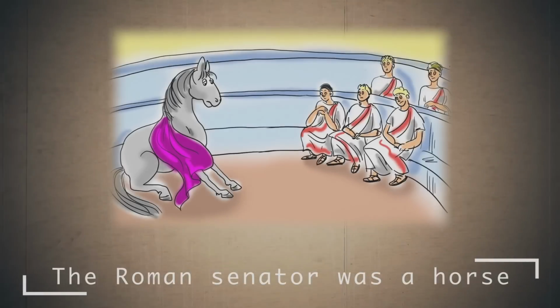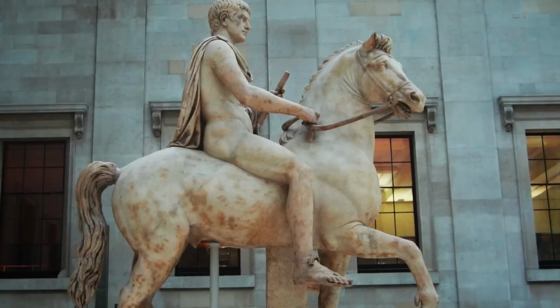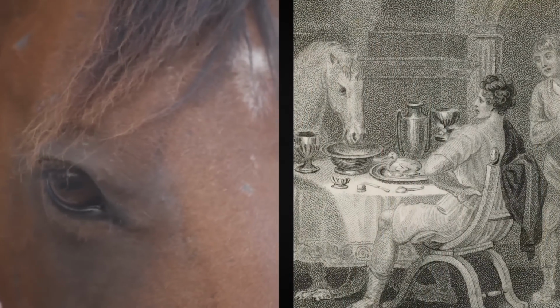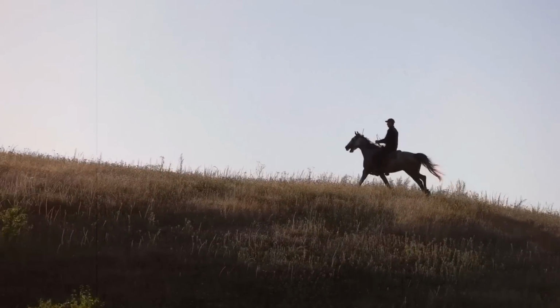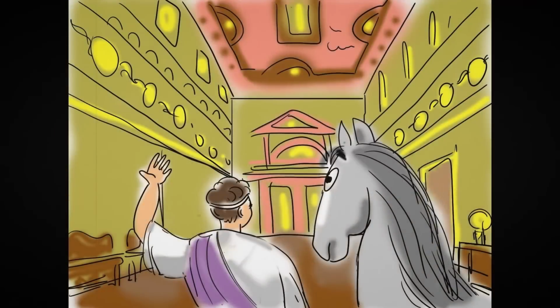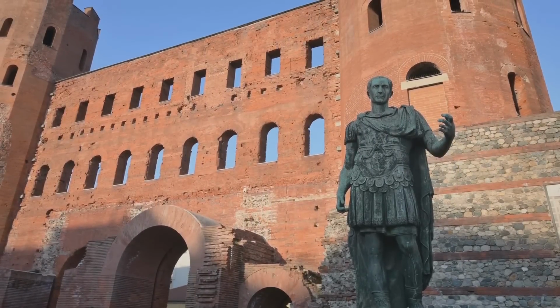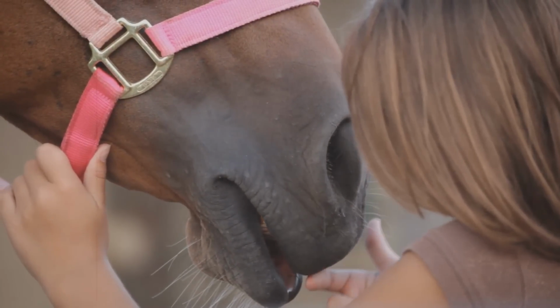The Roman senator was a horse. The story is pretty well known. The horse of the eccentric Caligula, named Incitatus, was so adored by the owner that he had an ivory stall, purple blankets, a marble stable, and a necklace of precious stones. Caligula made his horse a senator and planned to promote him to consul. Most likely it was not the madness of the ruler, but his mockery of the then senators, as if to say even a horse will cope with their tasks.